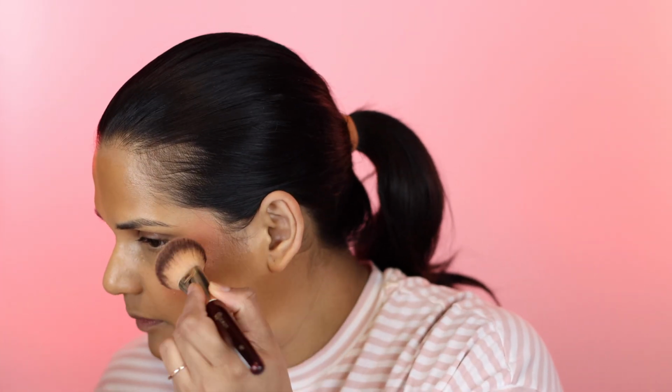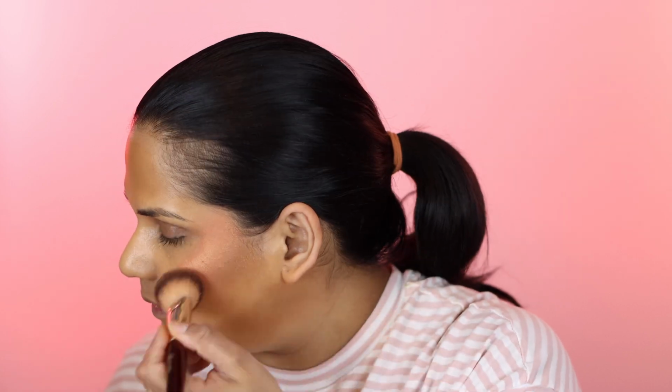Okay. So I want to try the shimmery orange blush, of course. So I'm just going to use this BK Beauty brush and just tap that on. Oh, that's so pretty. Oh my gosh. I need to seriously say no to blushes because I just got the Unearthly blushes as well. If you haven't seen that video, I swatched them on Friday.